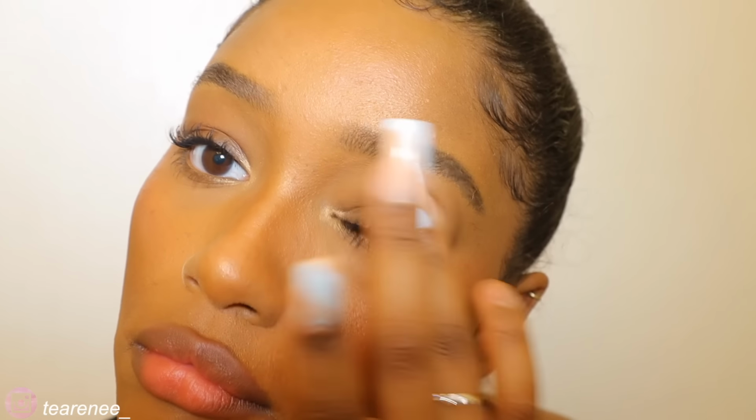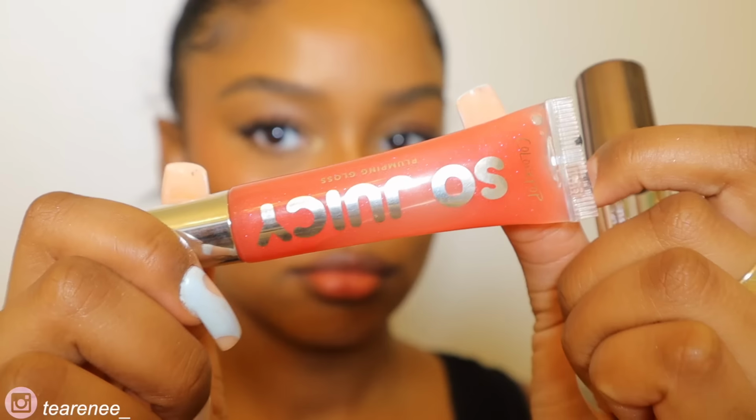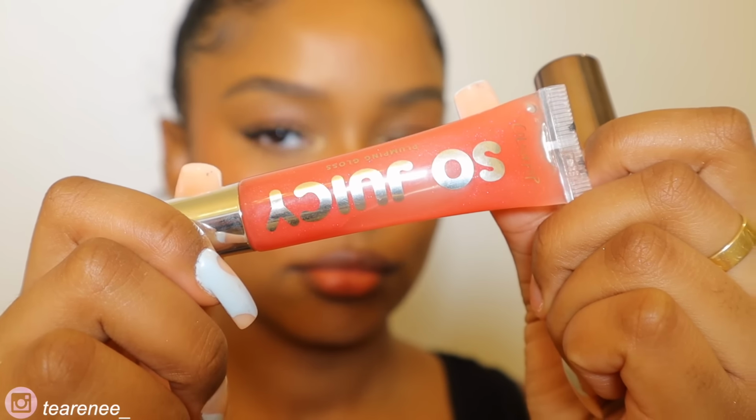And now I'm going in with a lip oil and a lip gloss. This lip oil is the bomb. Y'all need to go get it. It's from Ulta. I just saw it as I was checking out, and I love it so much. It looks like a lip gloss, but it's a lip oil, so it's good for your lips.